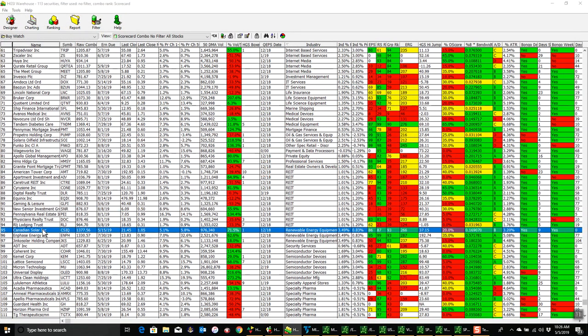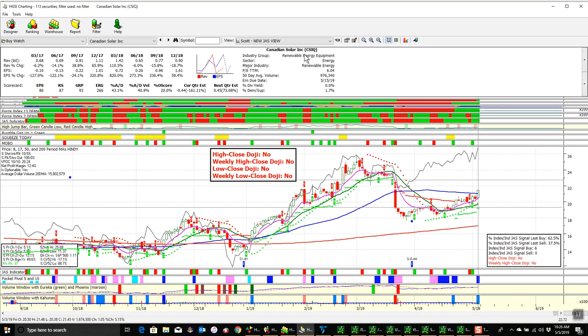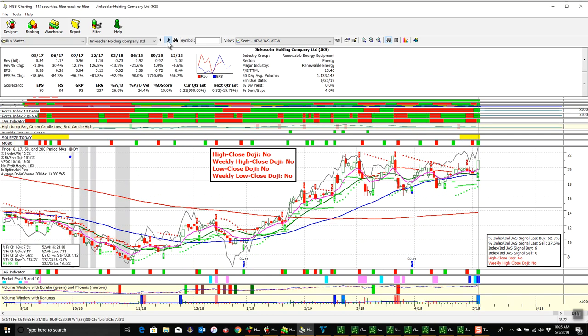Solar stocks looked interesting. Man, I have a lot of stocks here. I apologize for that. CSIQ sitting right at the 50 with a pocket pivot and a kahuna breaking above the 50, earnings per share coming into the stock. I like that one. Enphase Energy broke out this week, has great earnings still. Jinko Solar, sideways move. My indicator, pocket pivot, kahuna, mobile breakout from a squeeze, sitting on the 50. Great earnings per share growth this quarter, in demand. I like Jinko Solar as well.